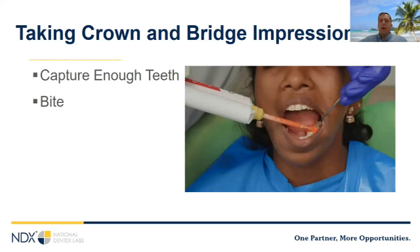Now, us laboratories, if you ask us, what do you want? We're going to say we want a full arch impression. Because if we have a full arch impression, we know we have all the teeth so we can get the best possible bite. We know that we have the contralateral teeth, which helps us with contour. So if we're doing number 14, we usually are like, well, if it looked like number 3, that'd be a good thing. So that's really helpful. But again, the reality of things is most of the time we're using quadrant triple trays, and that's okay.